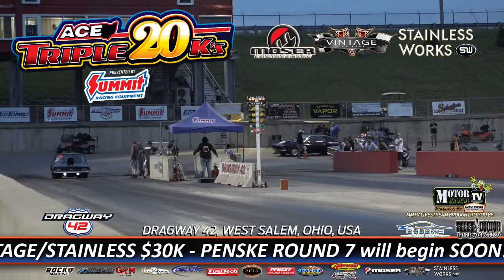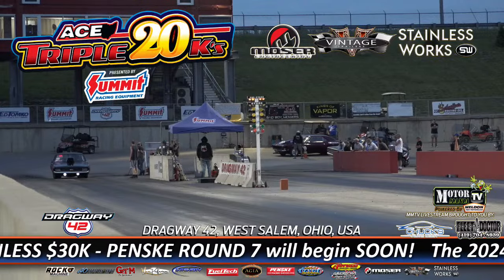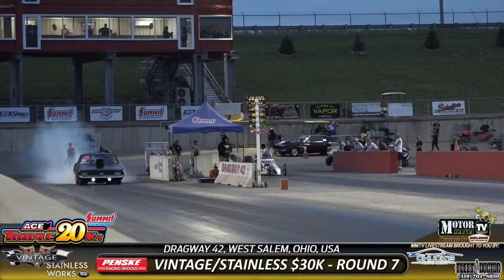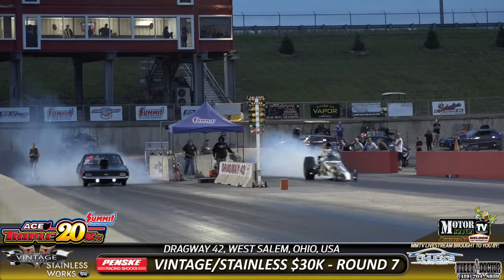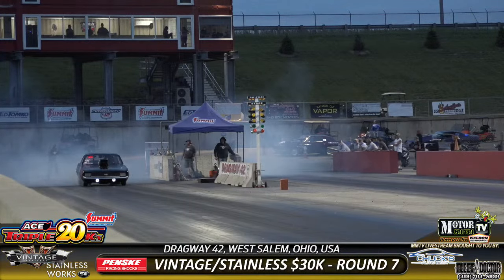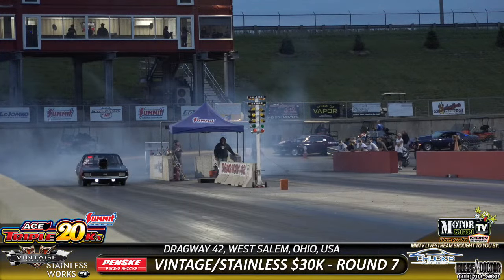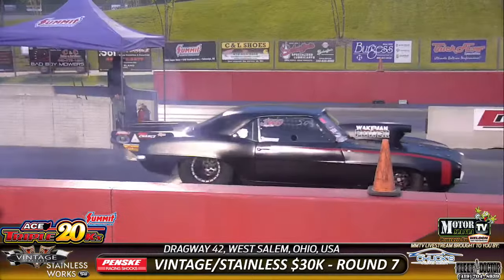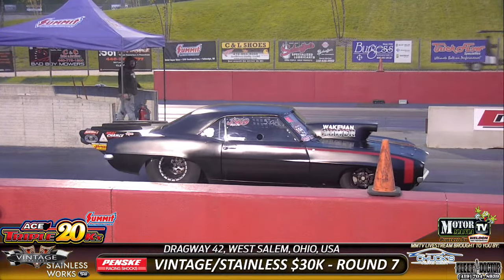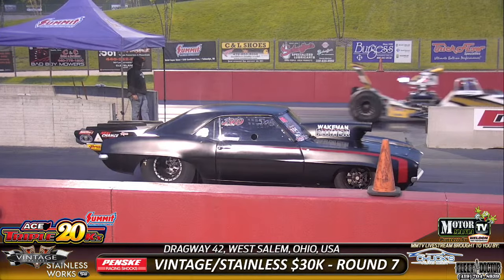All right, here we go. This is the seventh round of competition in your vintage trailers. Stainless Works, $30,000 to win. Main event, nine cars remain, and I believe Kirby Mack is on the solo buy shot at nine. So your first pair going to be Corey Galletti, 437 in the left. Jeff Fenn, who has doubled up to this round, 505 in the door car on the right.